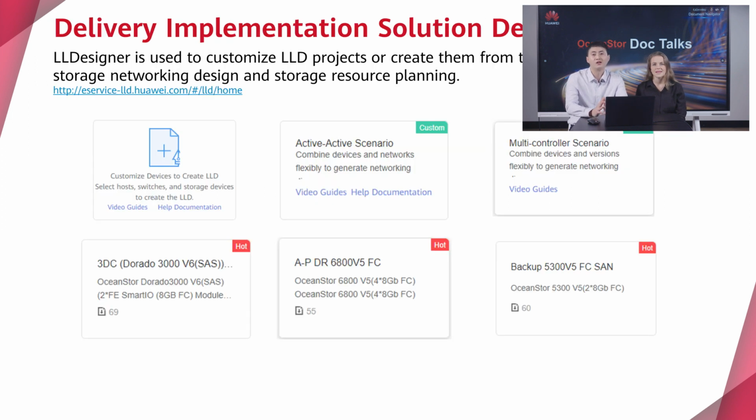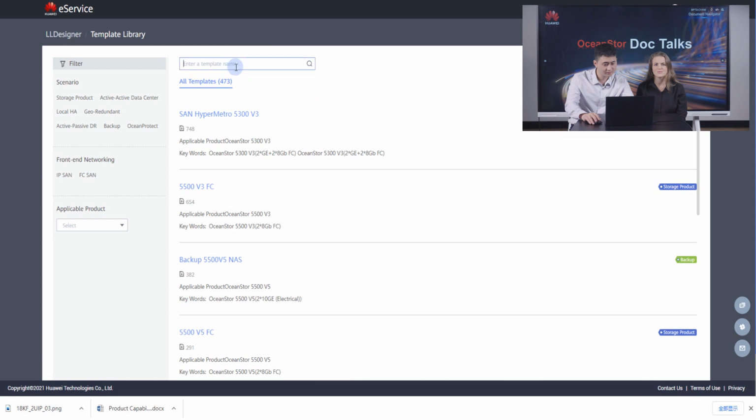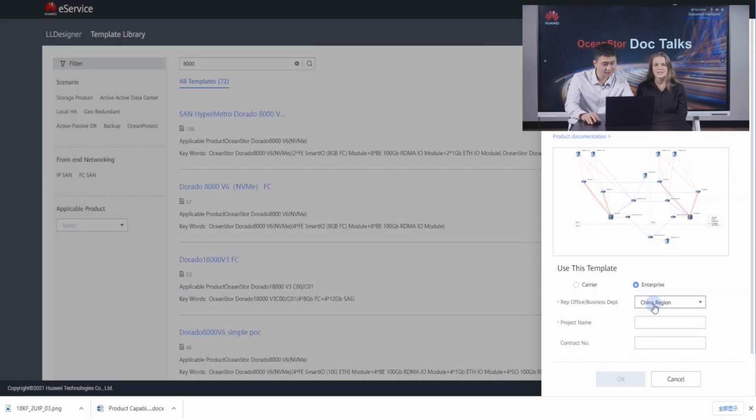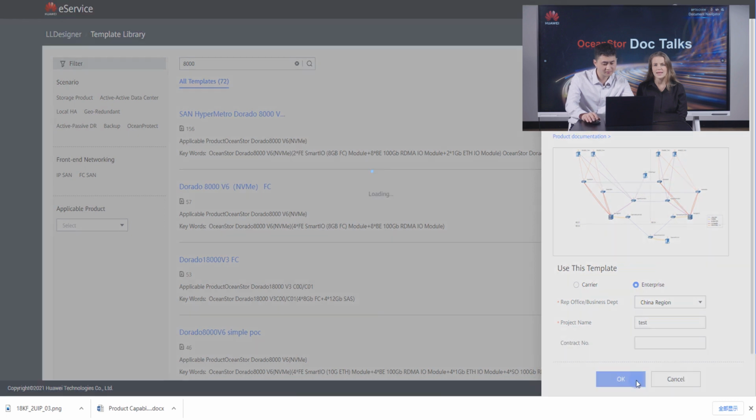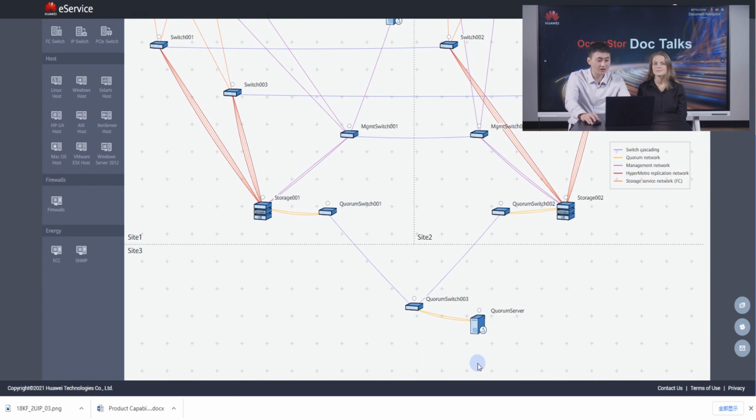In the delivery implementation solution design, we can use LLDesigner to customize LLD projects or create them from templates and facilitate quick storage networking design and storage resource planning. Let's use the active-active template to create an LLD. Click More to view active-active networking of different product models. Select Dorado 8000, enter the project name and click OK. There are three sets in the networking diagram. Set 1 and set 2 are active storage systems, and set 3 is deployed with a quorum server.